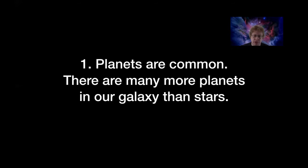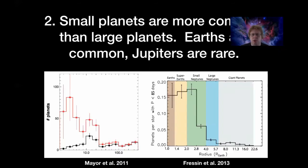Before a couple of decades ago, we didn't know this to be true. We didn't know if it was unusual for a star to have a planetary system like our own. Now we know that planetary systems are a dime a dozen. They're everywhere. Number two, small planets are more common than large planets. Earths are much more common than Jupiters. This kind of makes sense, right? It's hard to have enough material formed together to make a really big planet. But you could imagine that if you fail doing that, you end up with a small planet. And this seems to bear out.